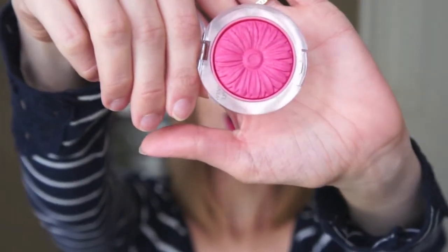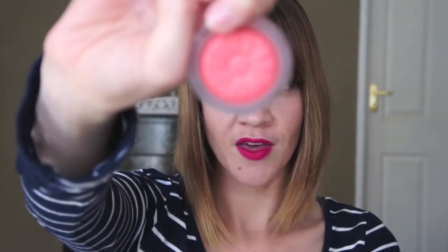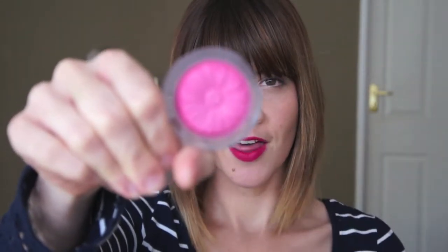If I'm doing a bit of a red lip, I like to use bronzer, like bronzier tones and peach colors, so then I opt for Peach Pop. And then when I'm wearing a bold fuchsia lip or a bright pink lip, I'll use Plum Pop, just to sort of, you know, reflect the color from my lips.